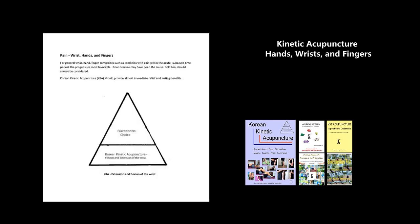Okay, so here now is the treatment plan triangle for the pain of wrist, hands, and fingers. For general wrist, hand, and finger complaints such as tendonitis with pain still in the acute, subacute time period, the prognosis is most favorable. And that's the Choi progression analysis chart. They're in the subacute acute time with a muscle sprain or strain, a recent strain. So this is in the very most favorable category.